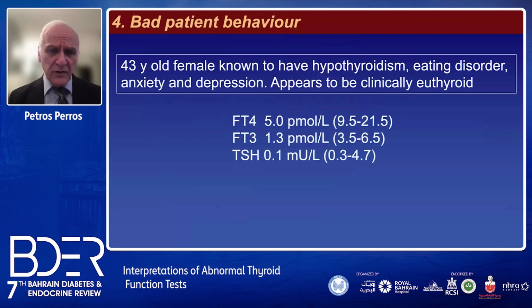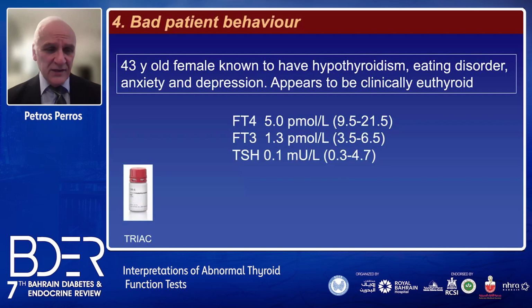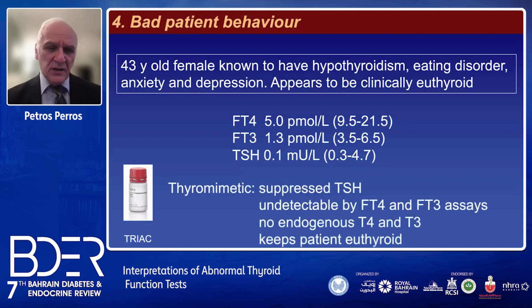So low T3, low T4, and low TSH, looking like central hypothyroidism, but she was euthyroid. Anyway, cut a long story short, the culprit was that this patient was actually taking Triac, which is a thyromimetic molecule, really hard to get a hold of, but it acts like thyroid hormones. So she was taking doses that were sufficient to suppress her own serum TSH because she was hypothyroid and she was not taking levothyroxine. Free T4 and free T3 were undetectable, but she was clinically euthyroid because Triac actually mimics the effects of thyroid hormones.